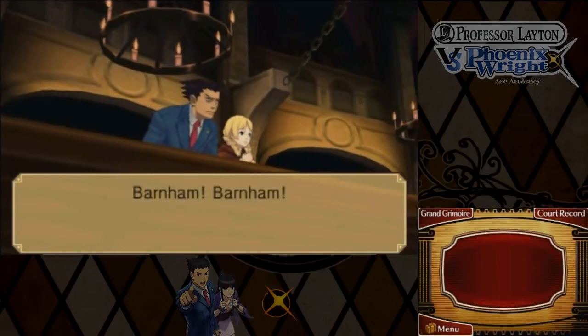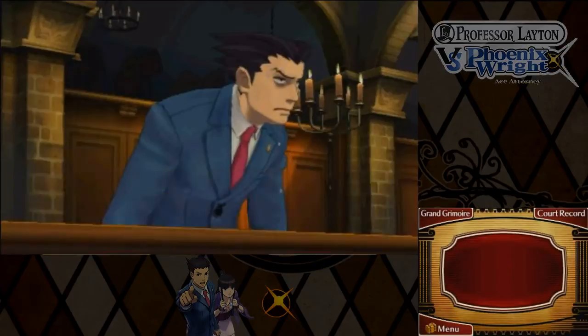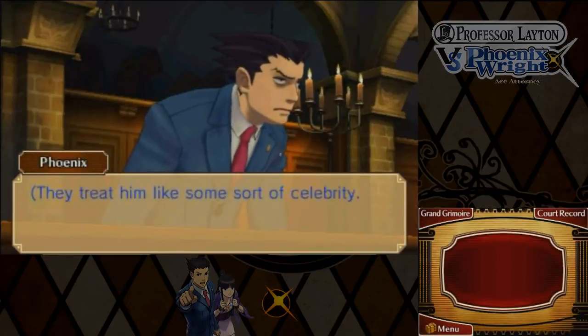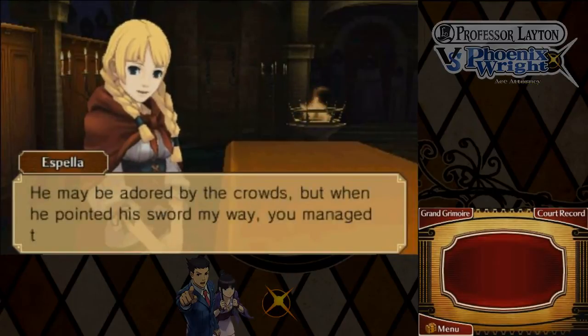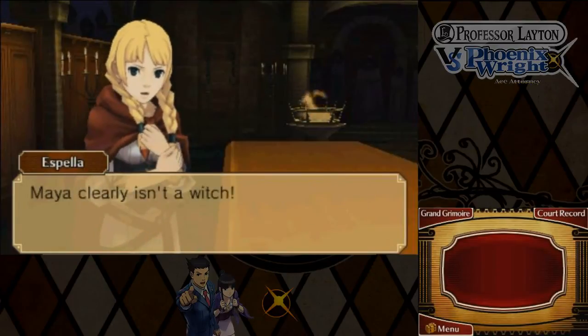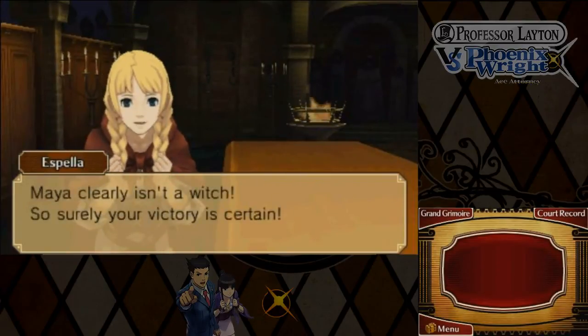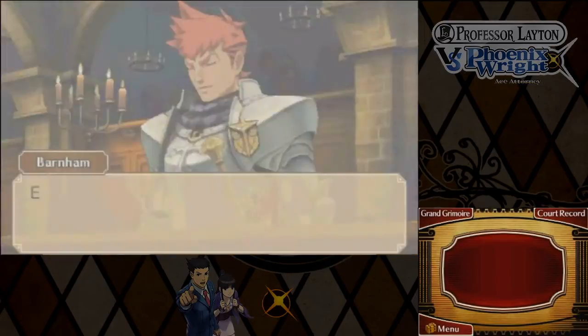Barnum! Barnum! Barnum! They treat him like some sort of celebrity. He may be adored by the crowds, but when he pointed his sword my way, you managed to shield me from his accusations. Maya clearly isn't a witch, so surely your victory is certain. Thank you for believing in me, Espella. Espella Cantabella.